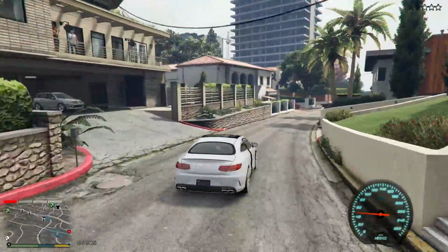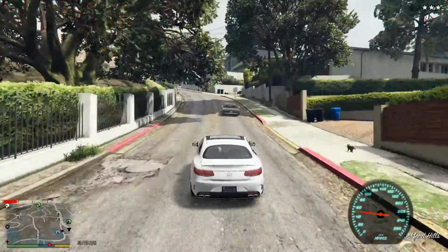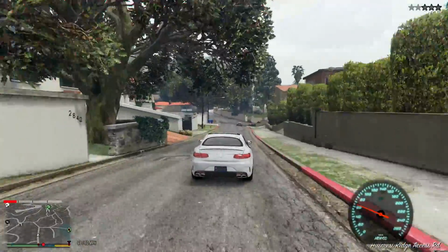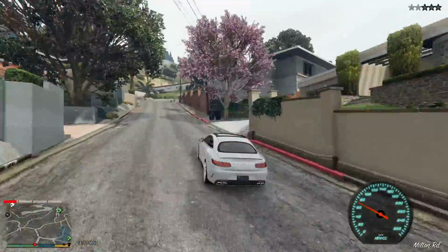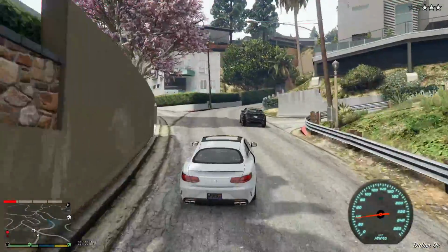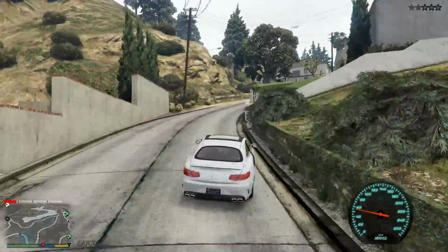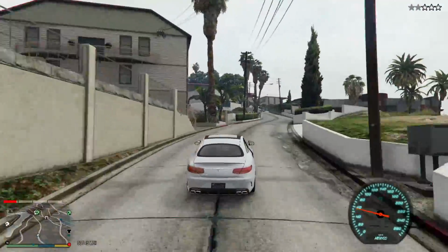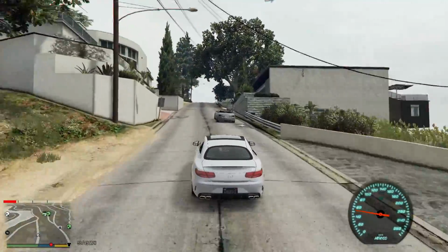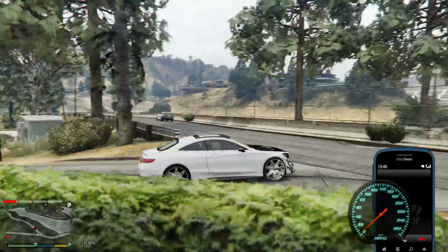GPS is not working. And we cleared them right on time.